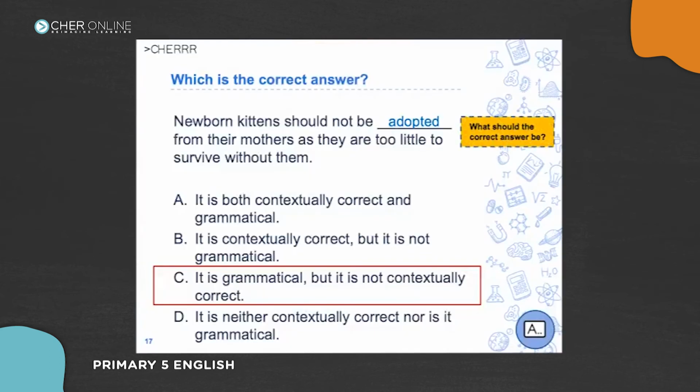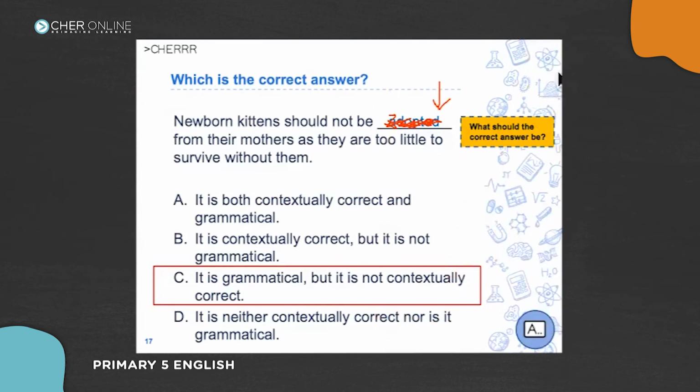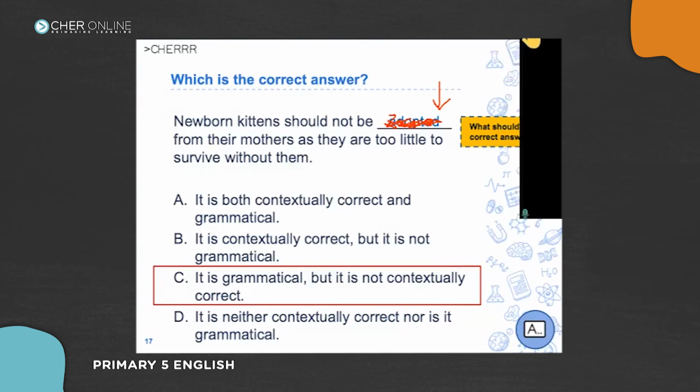Okay, now who can tell me what the best possible answer is if this were a blank? Adopted is totally the wrong word. What would the correct answer be? Yes. Taken. Okay, taken, yes. Stolen, not so much. Okay, so taken is one possible answer. What other answers, Jaden?